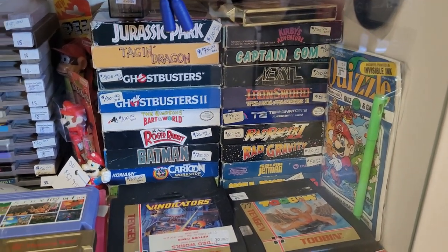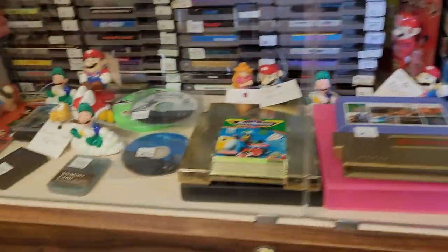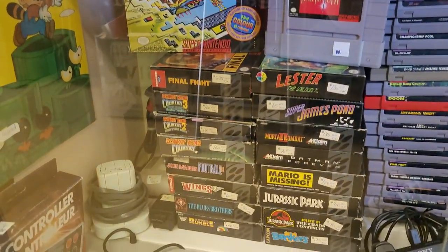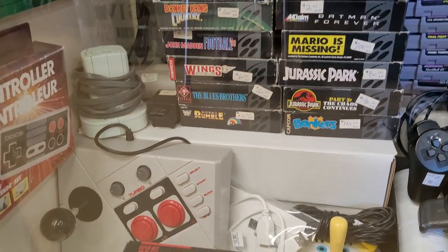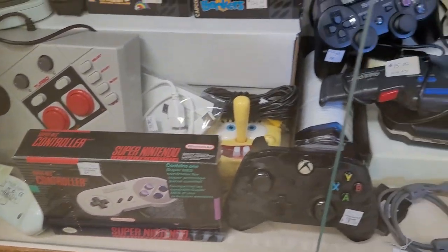Oh, look at that. They've got Ghostbusters 1 and 2 here, as well as Batman. That's pretty sweet. And Zelda. Gotta love some of the gold cartridges as well. What do we got in the games here? Jurassic Park, apparently, was a big thing. Lots of Jurassic Park games. Old school controllers, pretty decent.